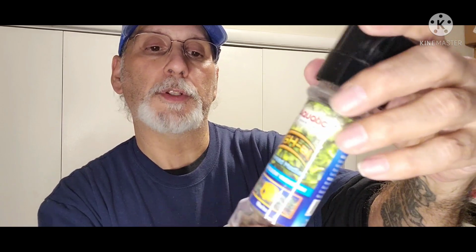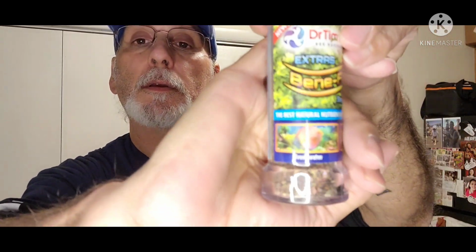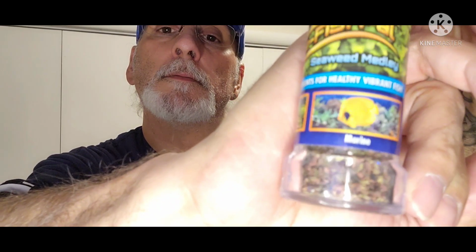So what I have here is the grinder. That is the beneficial seaweed medley, which is good for fresh and marine. And then they also gave me a mealworm. Basically with these, I wasn't really sure my fish were going to take to the seaweed, but as you can see, I've definitely been using it. Now, when it came to the mealworms, I really hadn't used it. It does grind up for my angels and stuff.